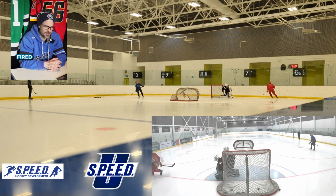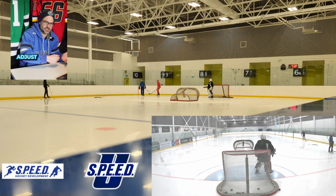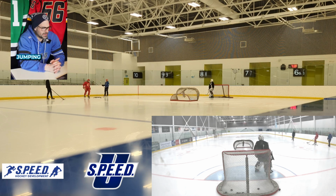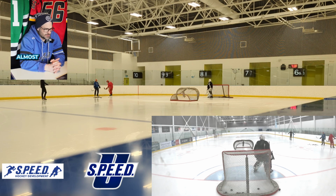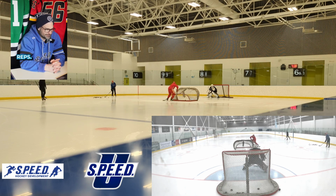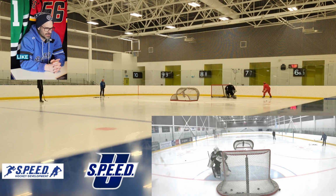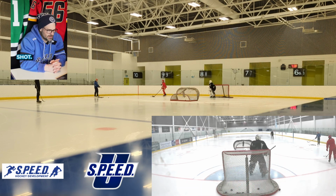Okay, that one fired a little bit too far to his front leg, so he's got to adjust the hands and move in. Goalie jumping in the net now. I think this drill we're going to be almost finished and moving on. A couple more reps. Yeah, see, I definitely like him to move a little smoother after that fake shot.